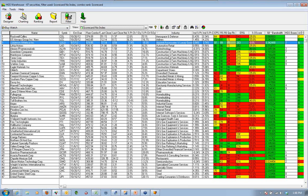So what do I see on this? I see construction, farm machinery, heavy. Five of these things showed up in my best 47. Hint, we call that a wolf pack. Those things are moving.